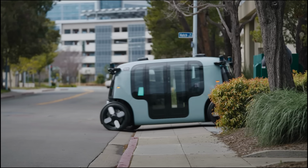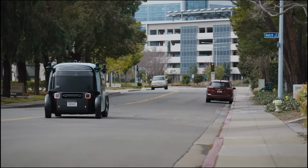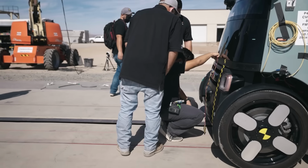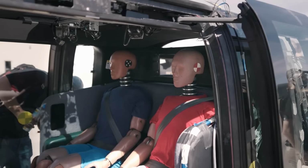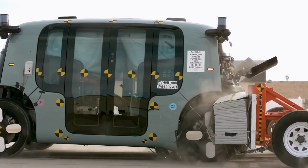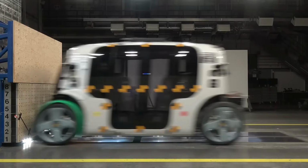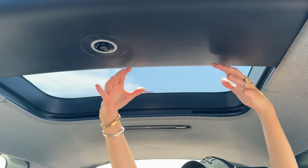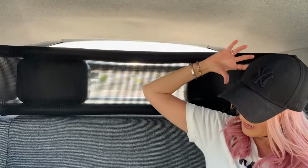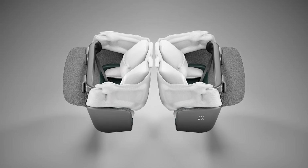Now, I know a lot of you are probably thinking, well, I wouldn't feel safe without a human driver. Well, Zoox has thought a lot about this, of course. They've done a huge amount of crash testing and have built some incredible custom-made safety features. The other thing is that this has passed all of the federal safety crash tests. Get this, airbags everywhere. Airbag comes down from the roof, boom, airbag comes from the side, boom, airbag comes from the back, and you are encompassed in like an airbag sleeping bag, which is crazy.